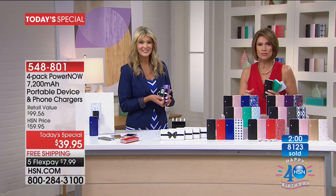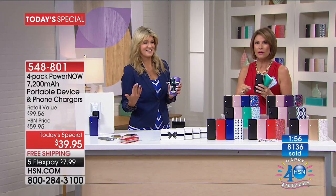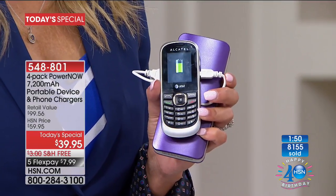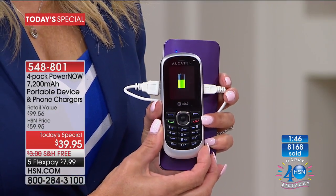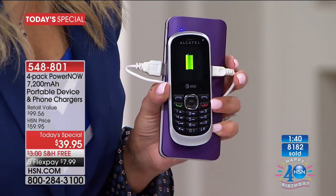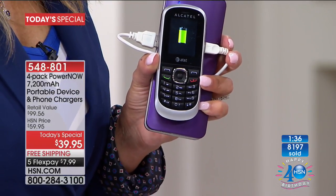In case you've just tuned in and you're going, are those batteries for my battery? The answer is yes. The answer is also, we have never done a deal like this. We have never offered you this much power. Four chargers with 7,200 milliamps. That is the superpower when it comes to portable chargers. And you're getting four of your universal charger cords as well.